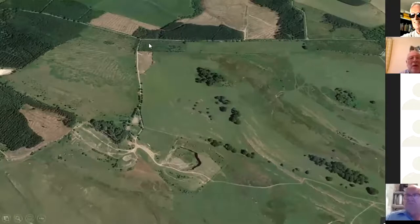So we drove up, parked up somewhere up here, walked into the quarry, and we're collecting away merrily in this area. And all of a sudden, this guy with a gamekeeper walked up with his deerstalker hat on, gun under his arm, a dog at his side.